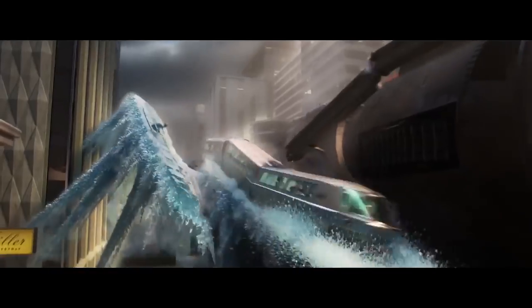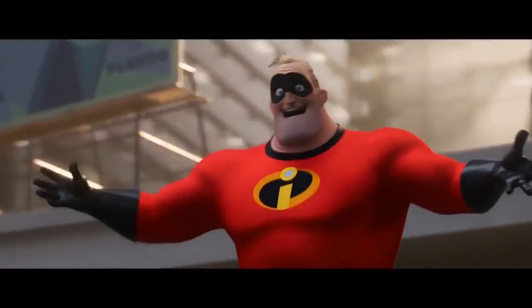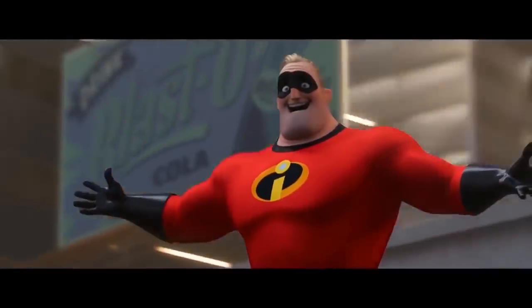Anyway, as the parents reunite, Frozone comes in to save the train. Not the day. Though that's all we get to see of him in this scene, really. Guess he's handling that for a while. But the chances of this shot not having Mr. Incredible shout "Frozone! Yeah!" is little to none.